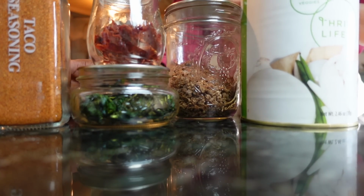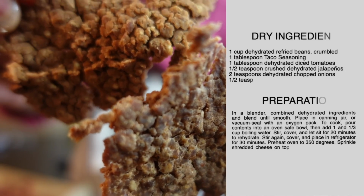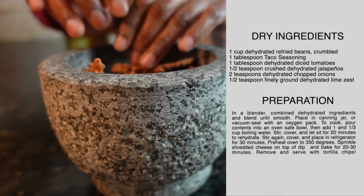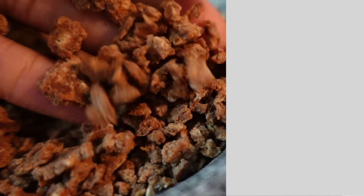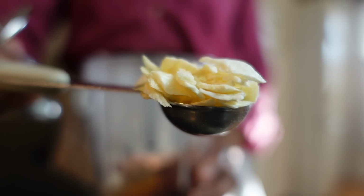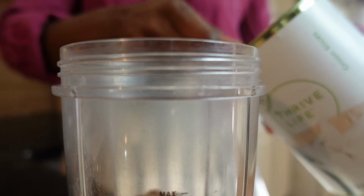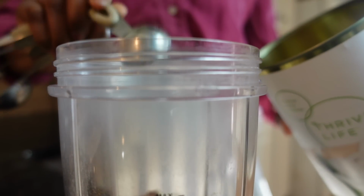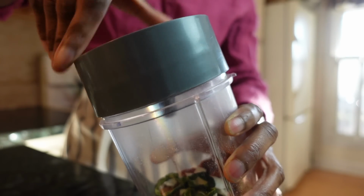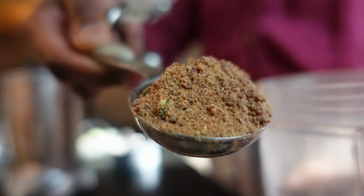This is a super economical and straightforward recipe to make. I already had a can of dehydrated refried beans, which straight off the drying rack look like this. I just used a mortar and pestle to crumble it. Transfer your beans to a blender where you'll add your taco seasoning, sun-dried tomatoes, which are ones that I dried from a diced can of store-bought tomatoes, a pinch of dried onion and dehydrated jalapenos, and then you're going to give this a thorough pulse until things are well integrated and extremely fragrant and looks a bit like this.